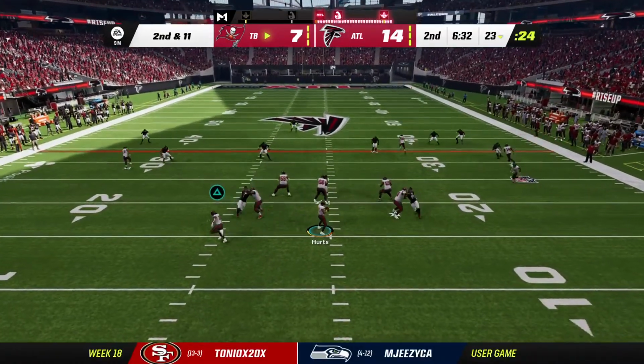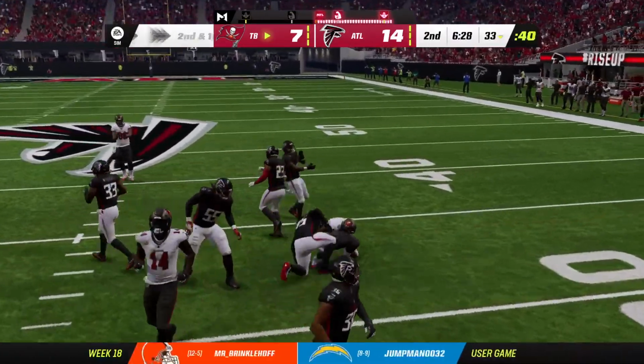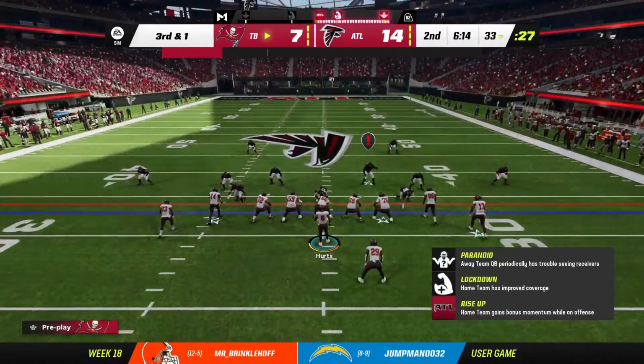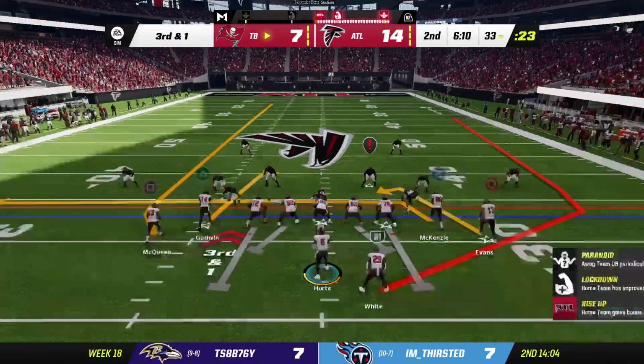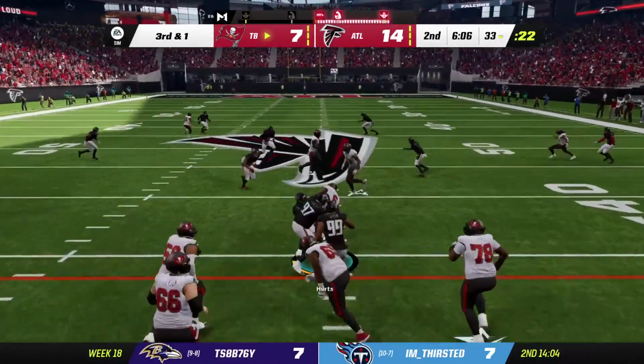On 2nd and 11 now. Hurts. Quick hitter here, it's complete. That's the number 2 receiver in the NFL in terms of yardage. And I'll tell you what, a few more plays like that, he won't be number 2 for long. But that's what often happens when you have competitors running around the field. These guys know where they stand in relationship to the yard.